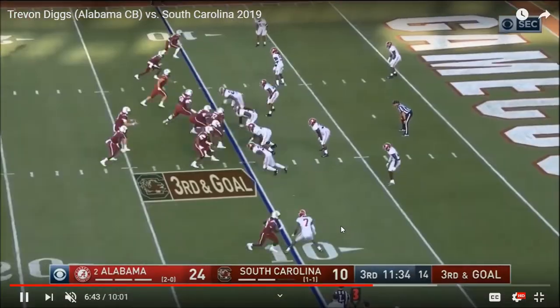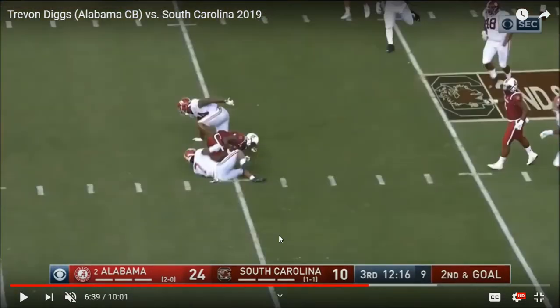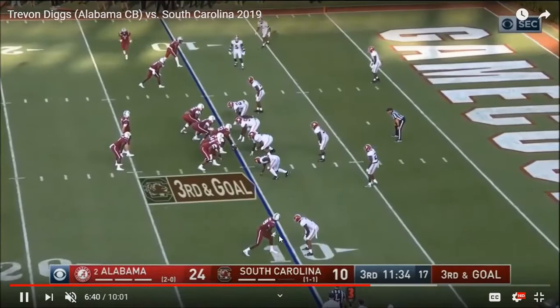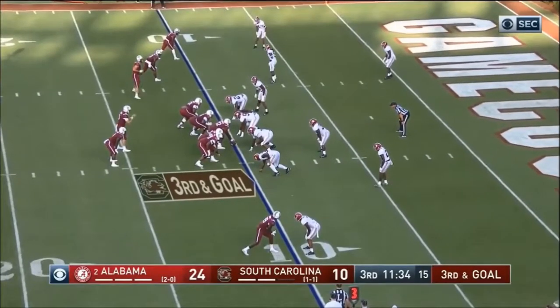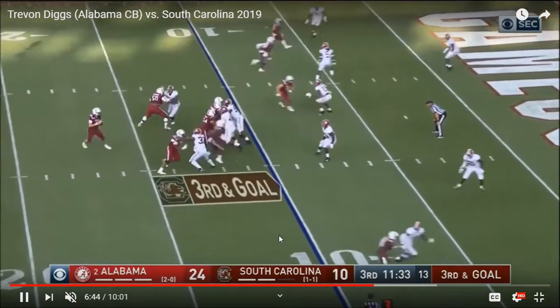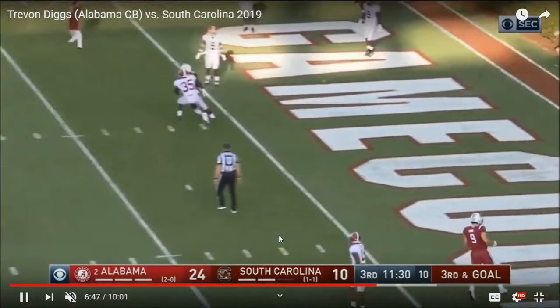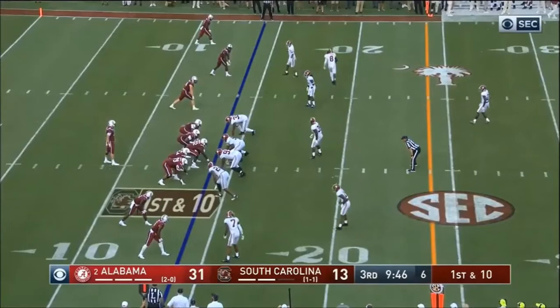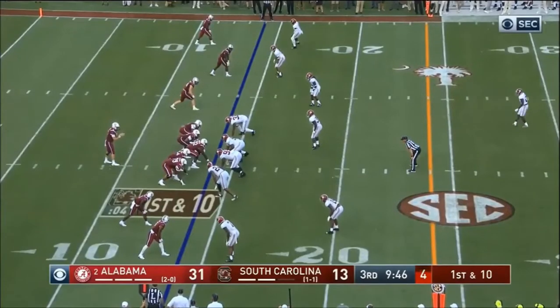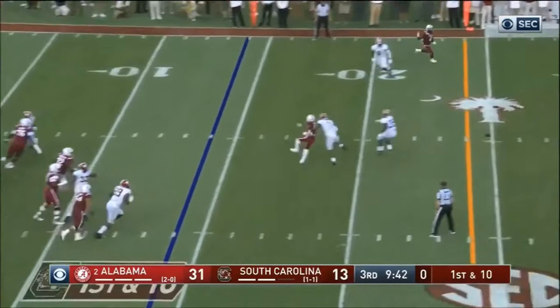So one thing that's interesting about this play is once again he starts out the first initial phase of the play with this jab, almost as if a soft press. He's not using the hand, and he gets spin cycled a little bit because of it. So I want to see him be a little bit more straightforward there. Man coverage on this one.